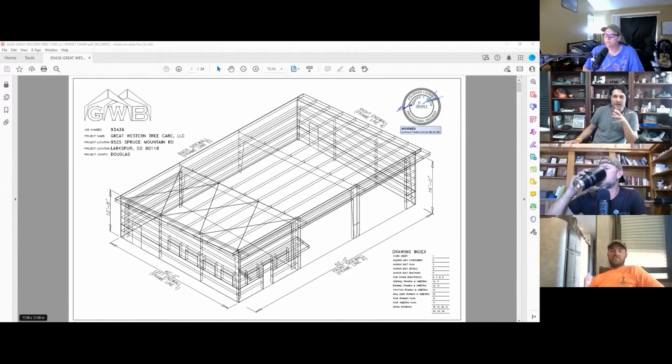So did you look at any other building types? Were you looking at pole barn, stick frame, probably not tilt wall, but did you think about just building it old fashioned timber construction? No. We decided to go with metal building right off the bat.